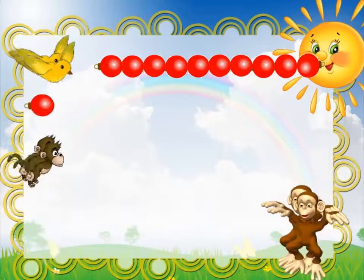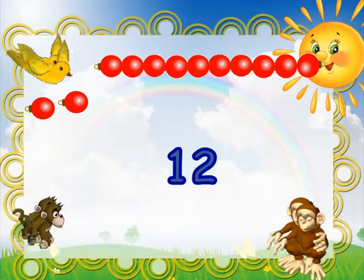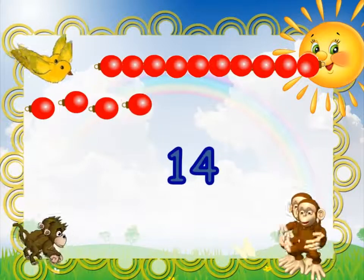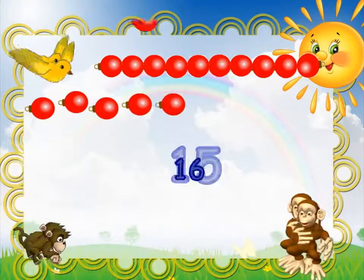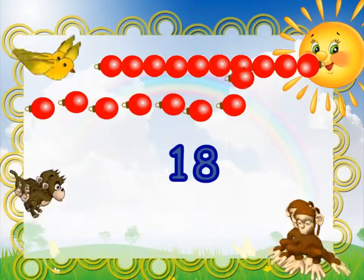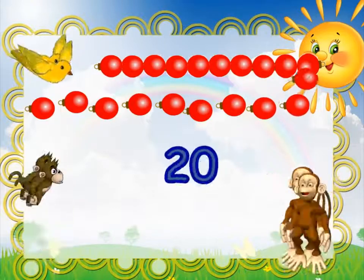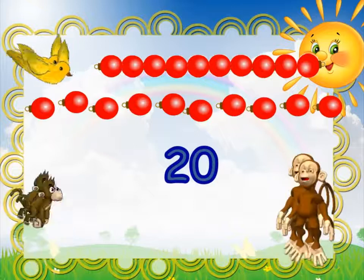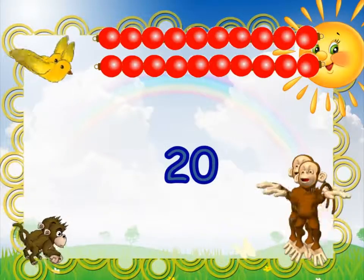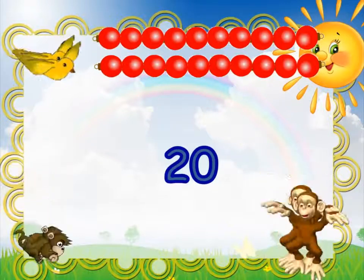So another one makes 11, 12, 13, 14, 15, 16, 17, 18, 19, 20. So that makes another 10. So I can exchange it to a 10 long. So this is now 20, right? Let us proceed.